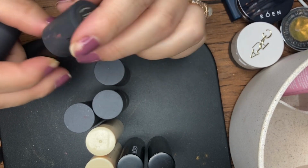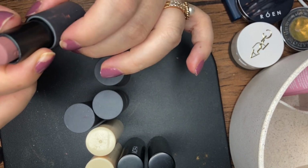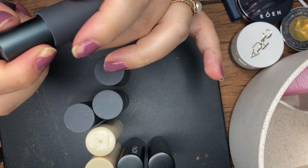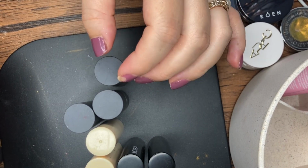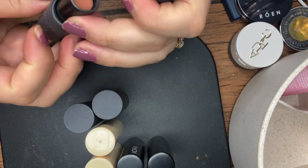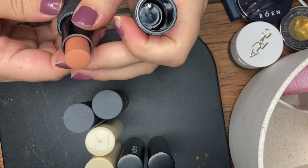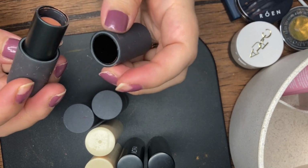This next one's Gelato. It's kind of a purpley mauve-y color. I think it looks fine on me as a lipstick. Not my favorite, but it looks fine. And then this one's Cream Caramel. This one looks okay on me. Same deal. Don't hate it. It's not my favorite, but I plan on using it up.